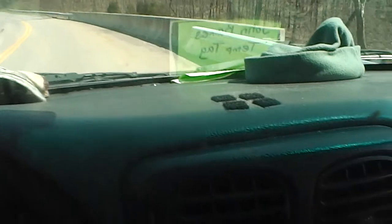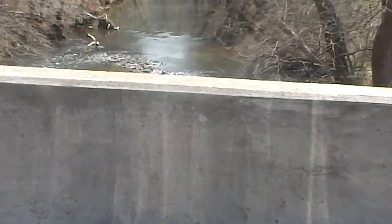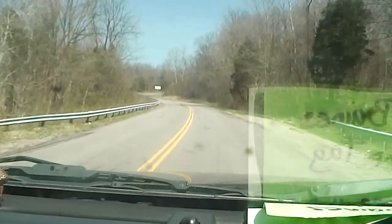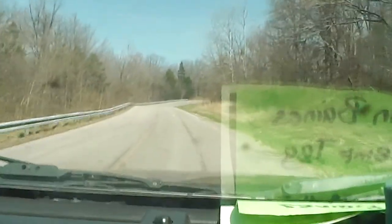Try and get a good picture of it. And look at that creek right there. The guardrail's in the way. Let me zoom in. Look at that creek right there. Man, that thing's good. All kinds of water in it. Guess I better speed up. I swear every time they go over, I'm supposed to be shooting something.